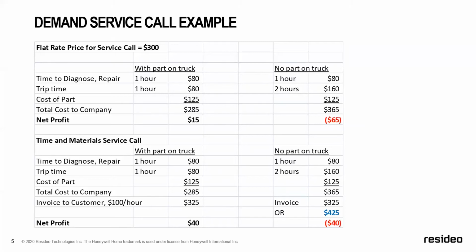If you take a look at this slide, it's very simple. This is just a demand service call example. Whether you're doing flat rate pricing or time and material, the most important part to get out of this is the effect it can have on your business, whether you have the part on the truck or no part on the truck, and how that can impact not only that one service call and how profitable you are on it, but how that can compound and have an effect on your business day in and day out in the long run.